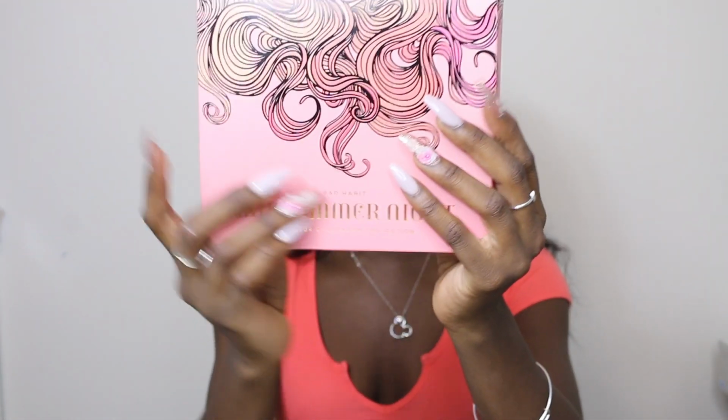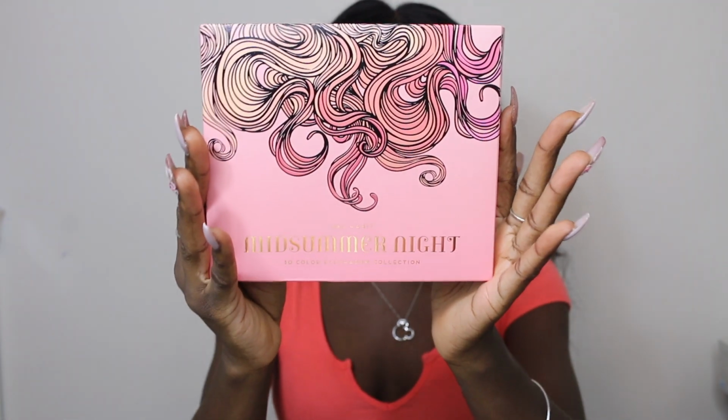Next up, we have the Midsummer Night eyeshadow collection, which is a 30 color eyeshadow palette. Yes, I said it, 30. Now, I don't have 30 eyeballs, but I do have 2. So shoot, I can use one for every day of the week, okay?